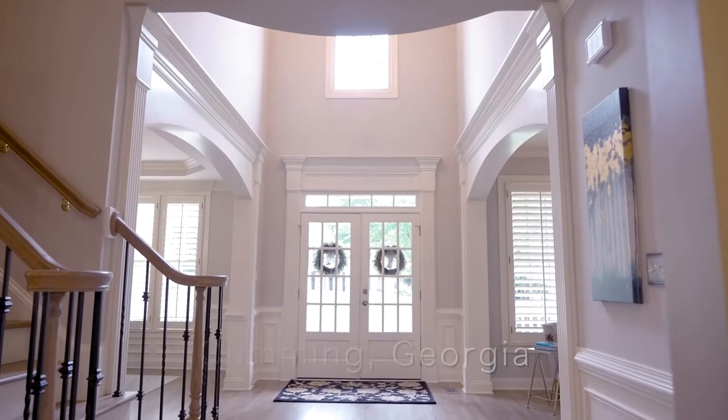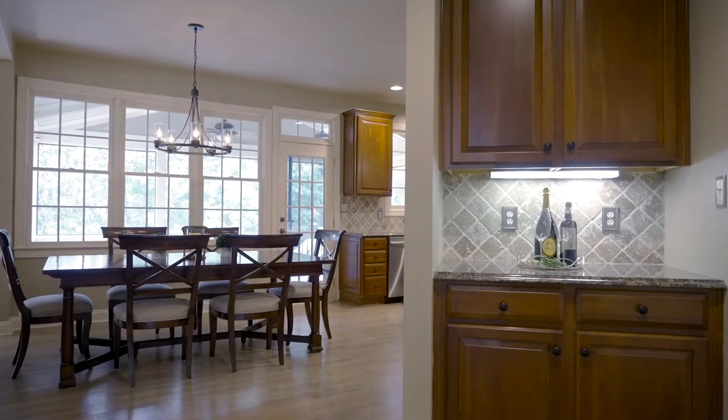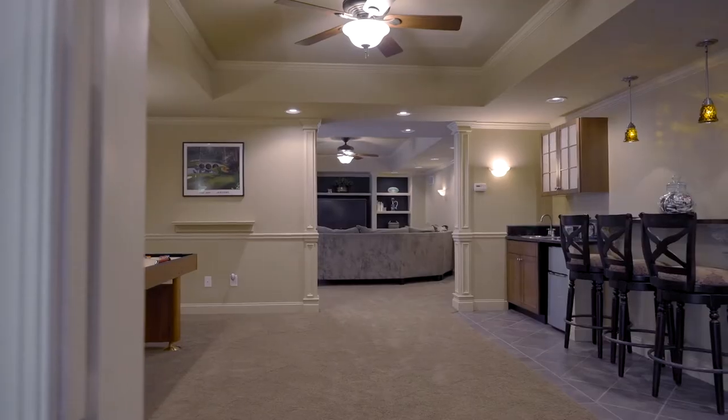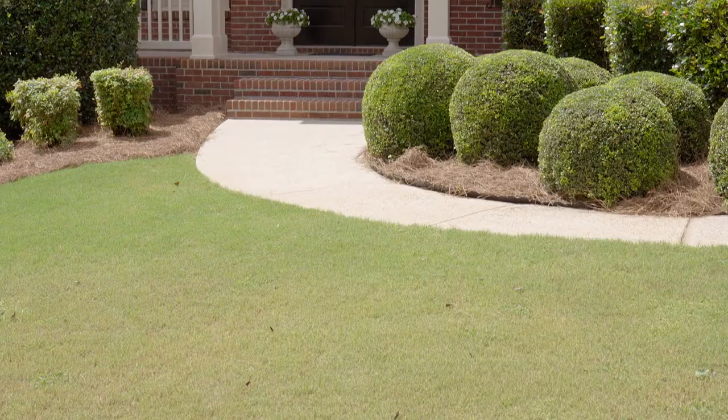These people are meticulous and this home has had a lot of love in it. They've raised their kids here and we've had a lot of fun parties and events here. This home is going to be a place that anyone will be lucky to get.